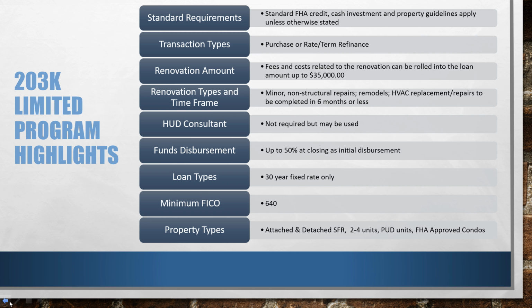For the transaction types, you can actually do a purchase or a refinance. This is a benefit if someone doesn't want to move, maybe they just want to fix their home. We can help them rehabilitate their home, and then maybe they want to sell it in the future. They're just not ready to go, but that would be an option for them to get their home ready, maybe to sell in a year or two. Maybe they're relocating, but not right away. That is an option. And again, the renovation amount is $35,000 that can be rolled in. So this is the streamline, or limited, 203K.